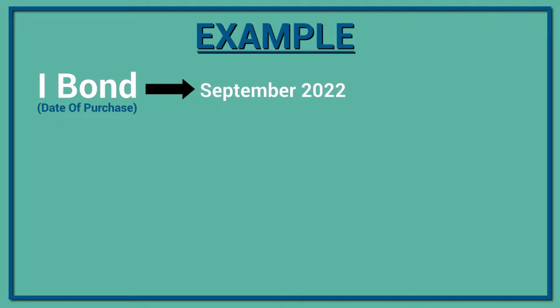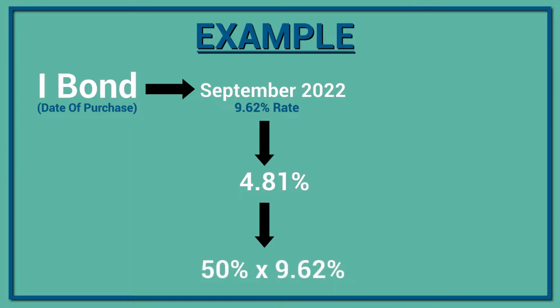Let's look at this in an example. So you purchase your I-bond in September 2022 at a rate of 9.62%. That means over the next 6 months, that bond will pay you 4.81%, which is half of that annual 9.62% annualized interest rate that they're showing you.